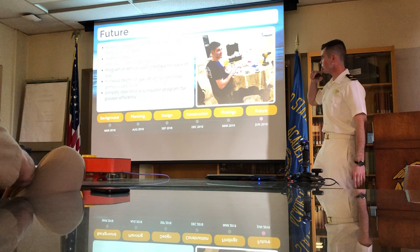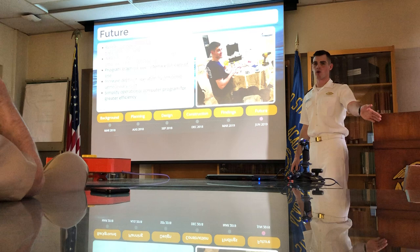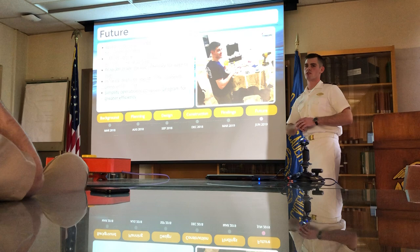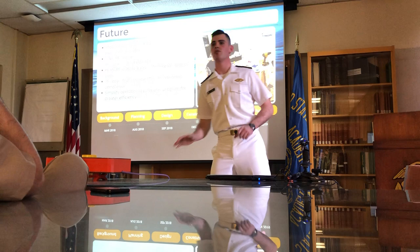So what do I want to do with this thing in the future? I'd like to look at powering it from the surface through my dive support box for longer dive times. I think that's going to be critical on any longer, say, industrial mission, if we even get there. We definitely need to put some thought into the horizontal stability, whether that's adding fins at the back or maybe little rudders behind here on servos to control the actual operation.